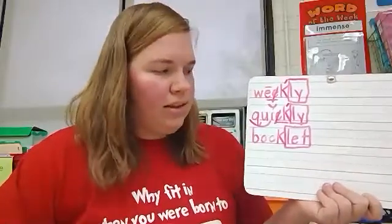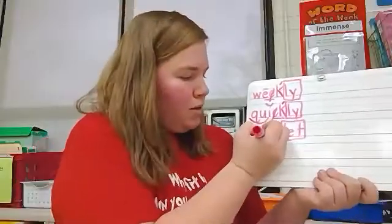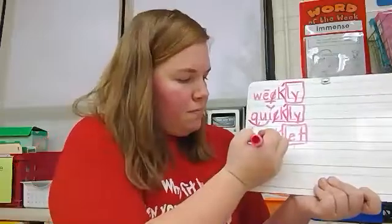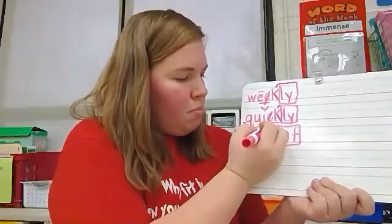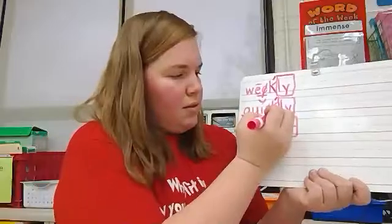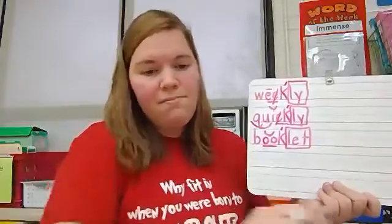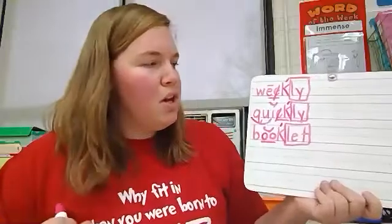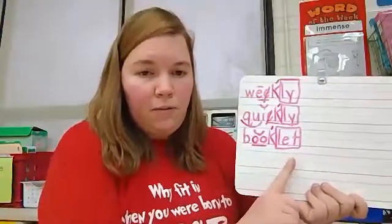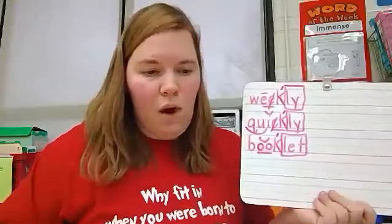It's the accented syllable. And let's look at the word booklet. We need to code book. Booklet. Book is the accented syllable. Okay. So remember, when you are coding words with suffixes, you need to first put a box around the suffix and then code the rest of the word.